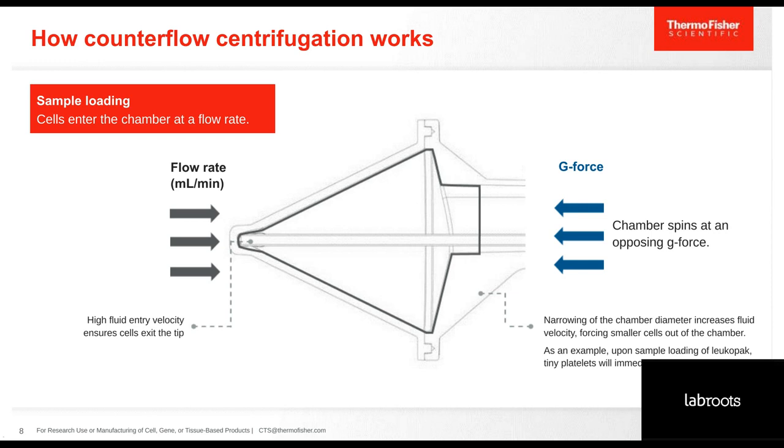How does the Rotea work? If you don't know about counterflow centrifugation, it's just how it sounds. 2 forces at work here: flow rate this way, G-force this way. Those are the 2 forces that are at play here and that the cells will feel. But the way the Rotea is engineered, the Coriolis effect is the pressure or the forces, how the cells feel these 2 forces, flow rate and G-force. But because of the small chamber, it does not feel that Coriolis effect too much, and that's why it is very, very gentle on cells.